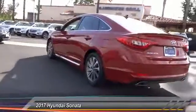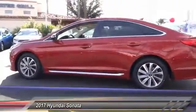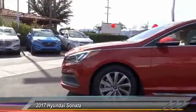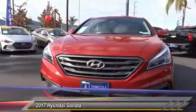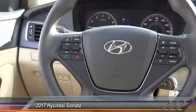Here are some of this vehicle's great options: traction control, air conditioning, dual airbags, alloy wheels, power steering, four-wheel disc brakes, CD player, rear window defroster, power windows, trip computer. If you like it online, you'll love it in your driveway. Take it for a spin today.